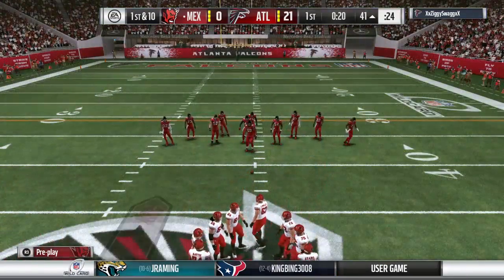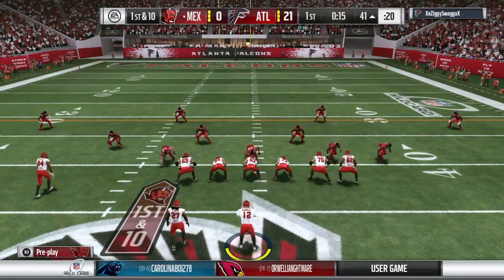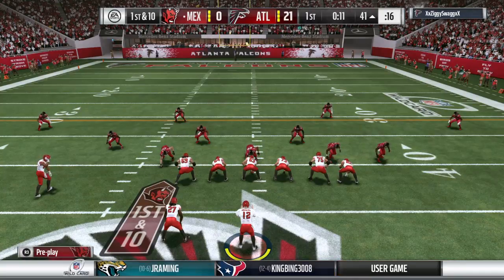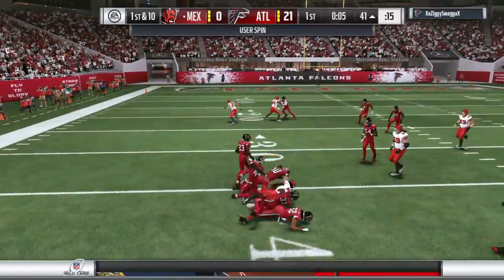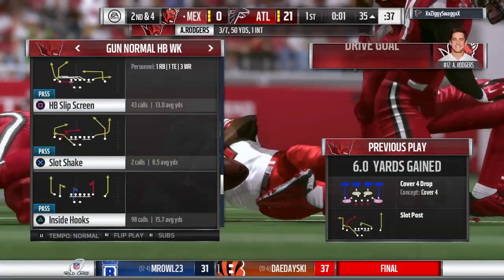First down and 10 now for the offensive group. On first and 10, here's Rodgers. He's going to hit his man out of the backfield, complete. And he showcases the spin, a pretty good game.